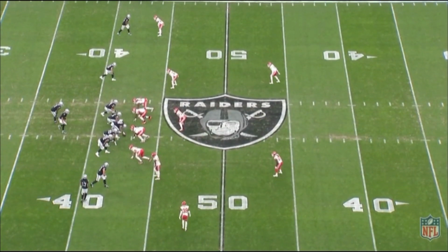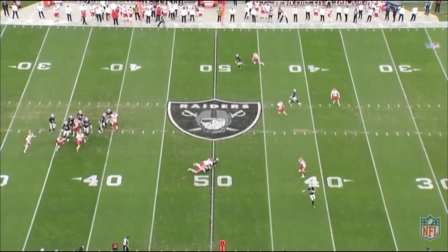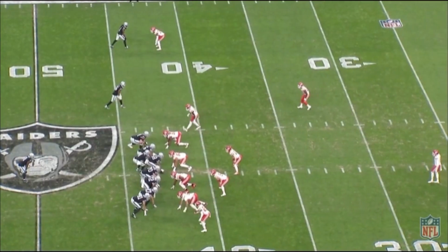Cover 2 once again for Kansas City, and this time O'Connell and Davante are able to just find the soft spot underneath for a nice gain that allows us to move the chains for a first down. The throw was accurate too and on time.